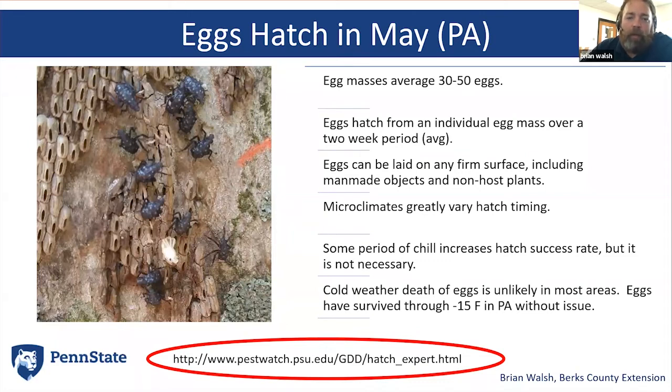So when we talk about North Carolina and on south, into the deeper south, they will hatch without having a chill period. So as far as going north, what temperature kills eggs, we're not sure, but we think it has to be really, really cold.